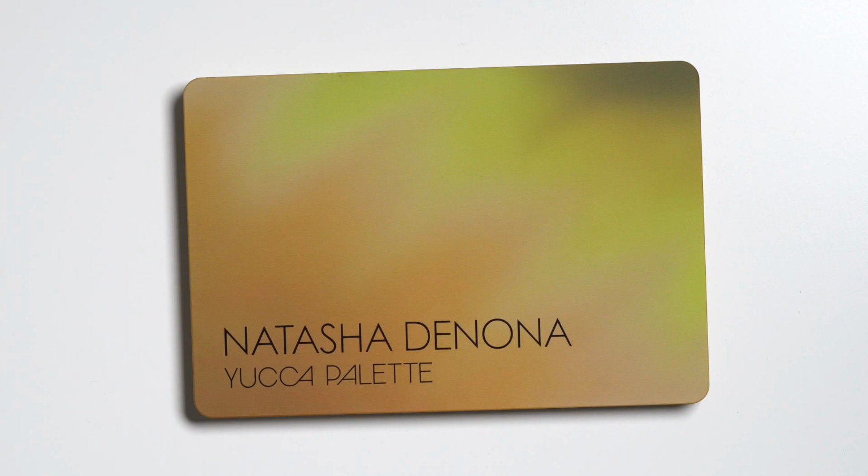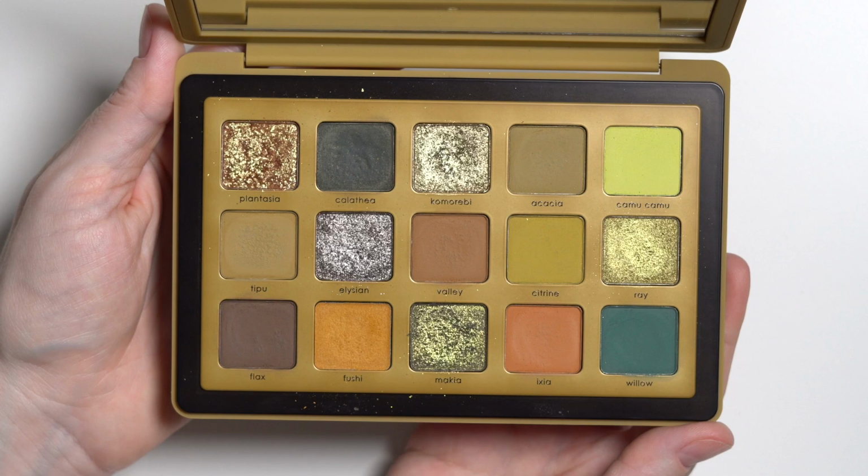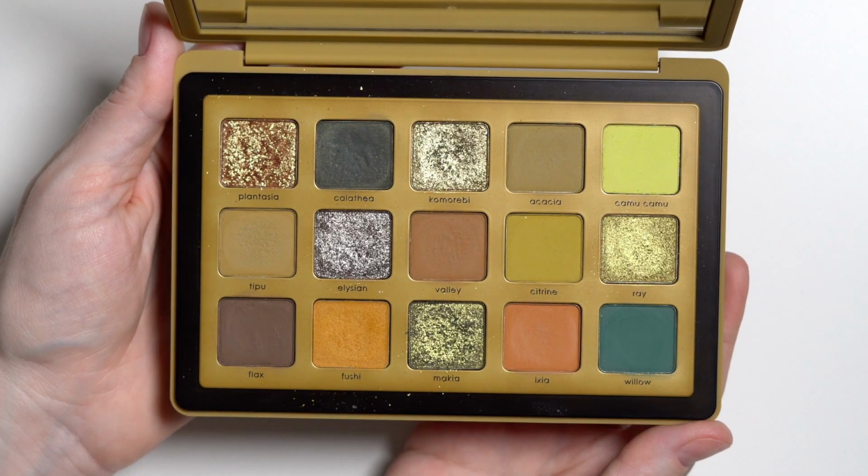Hey guys, welcome back. So today's video is going to be the review for the Natasha Denona Yucca Palette. There are a total of 15 shades in here, and there are 4 formulas. 4 of the shades are sparkly metallics. 1 is a standard shimmer. There are 8 powder mattes, and there are 2 creamy powders.